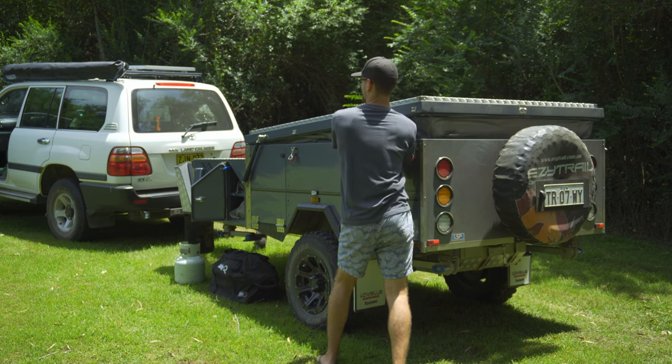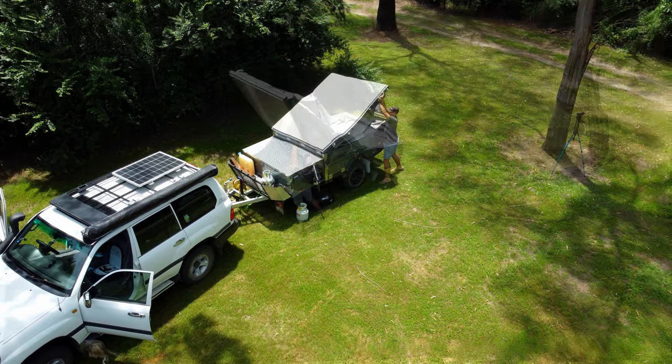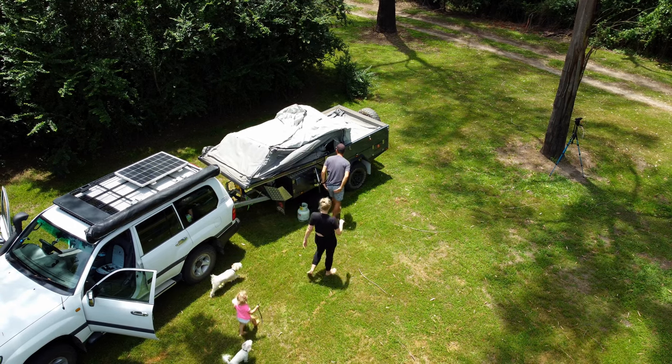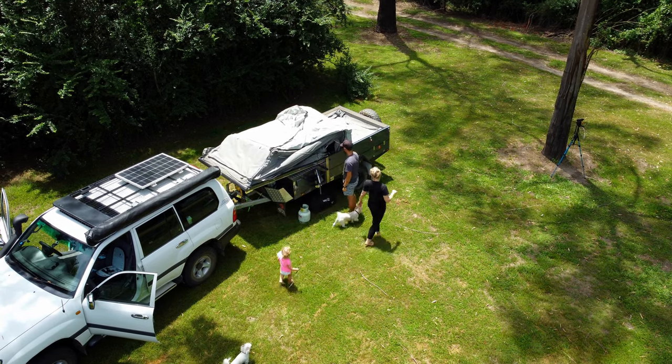Angela's gone off for the first bathroom run, and I have got the setup ready to go. So I'm going to set up the camper, and hopefully, very shortly, get to show you guys what the river looks like here. It is, spoiler, really, really, really beautiful.